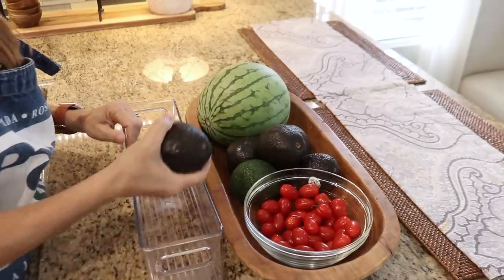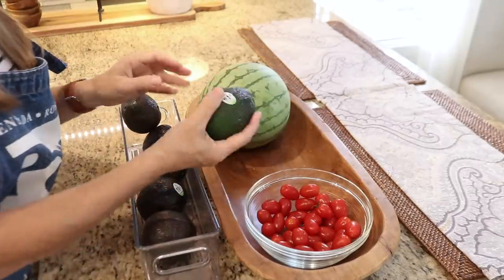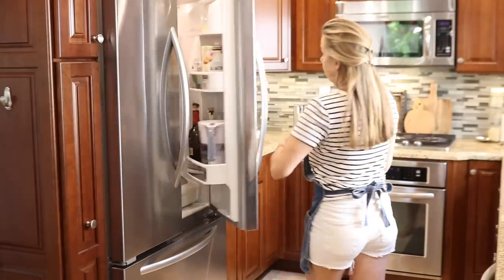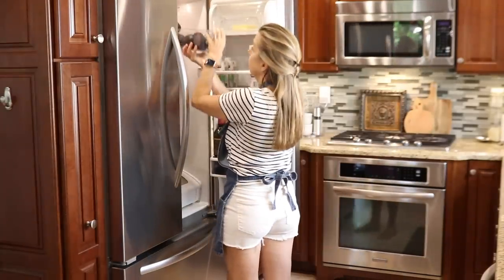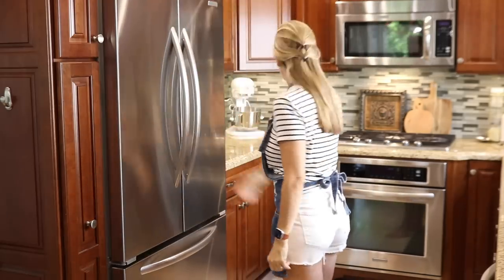It's hard to find perfectly ripe avocados, so we leave them out on the countertop to ripen, and once they're ripe, we can move them into the fridge, and ripe avocados last longer in the fridge because the colder temperatures slow down the ripening process.